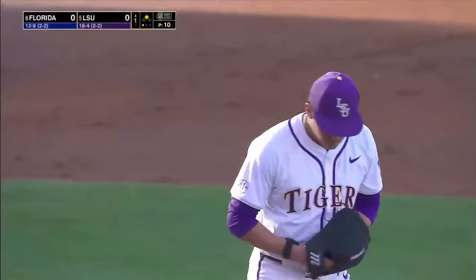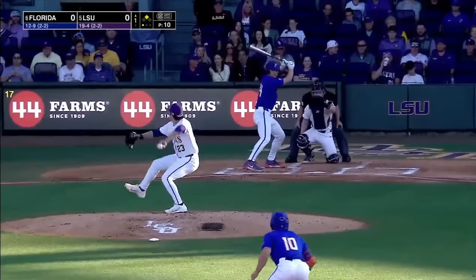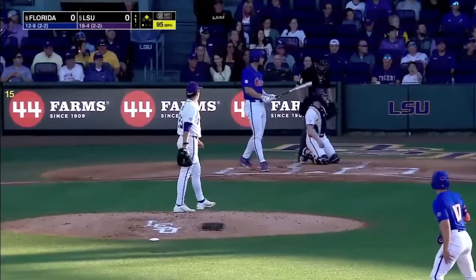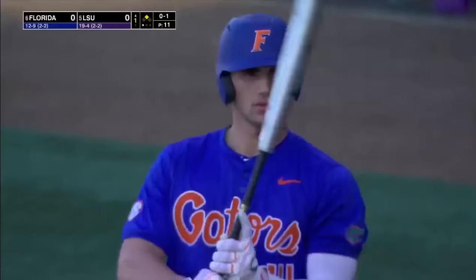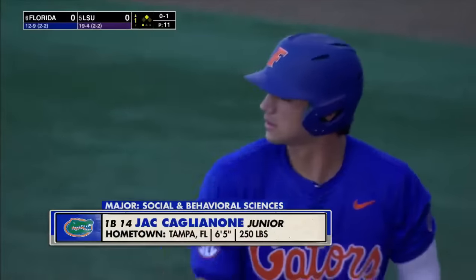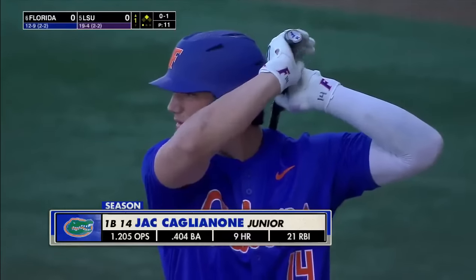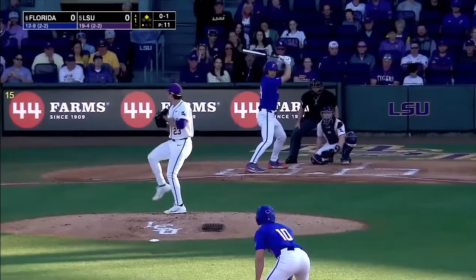Here's the guy they affectionately call the Jackhammer. And boy, what a career he's had. Yeah, and why not? I mean, 33 homers last year. That led the entire nation. Of course, he's a two-way player, and he's favored this year going in to win the Golden Spikes Award and the John Olerud Two-Way Player of the Year Award, too. How about that OPS? Over 1,200 OPS this year.